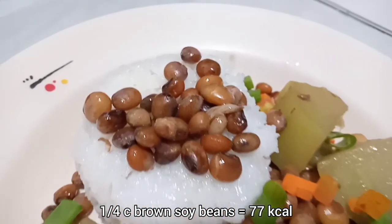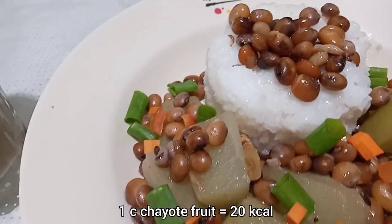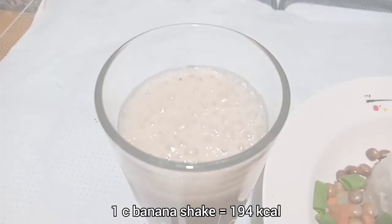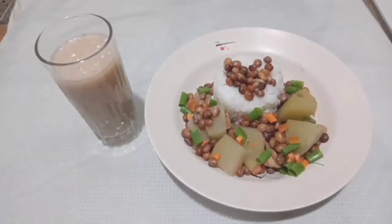1/4 cup soybeans have 77 kilocalories. The 1 cup chayote fruit has 20 kilocalories. The 1 cup rice has 165 kilocalories, and the banana shake has 194 kilocalories.